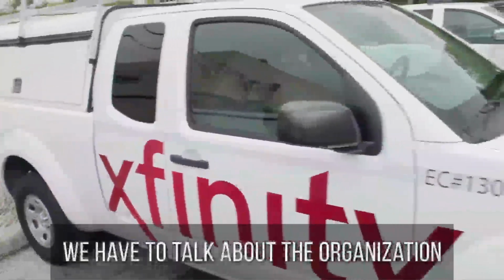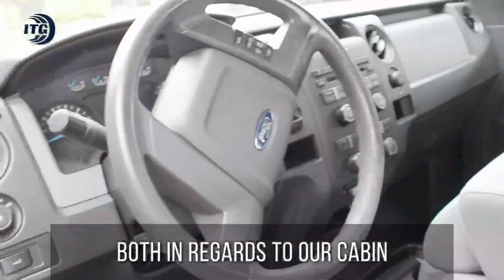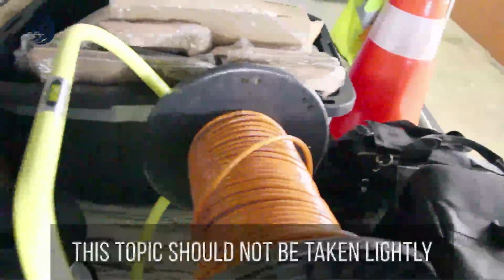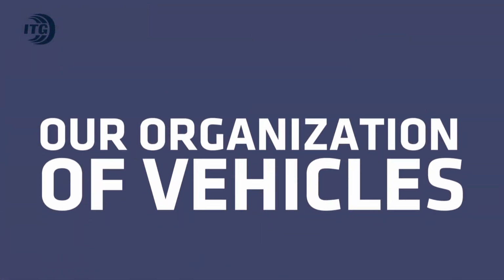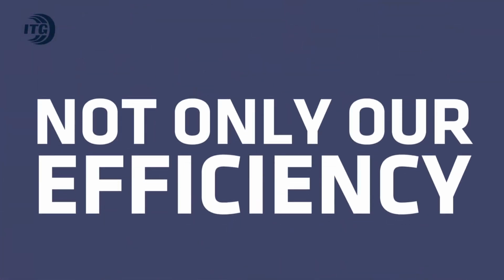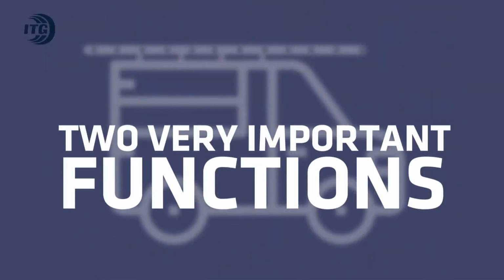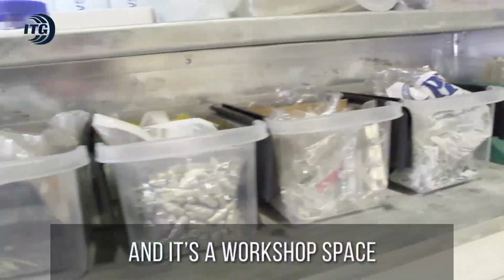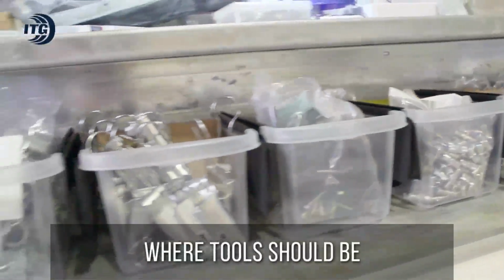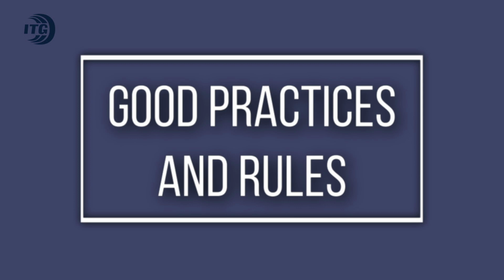Team, we have to talk about the organization of our trucks, both in regards to our cabin and our camper. This topic should not be taken lightly, as our organization of vehicles influences not only our efficiency, but also our safety. For a cable technician, a working truck exerts two very important functions. It's a mobile warehouse and it's a workshop space where tools should be properly organized. Let's take a look at some good practices and rules.